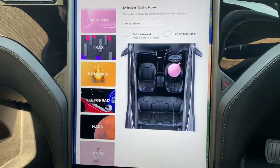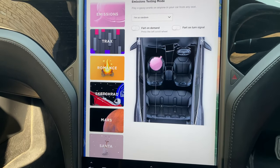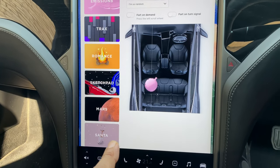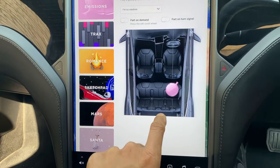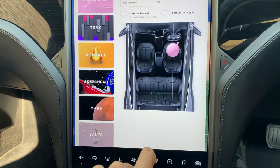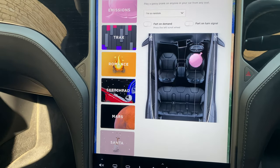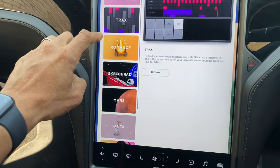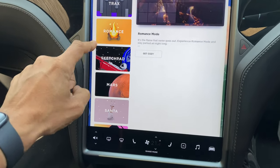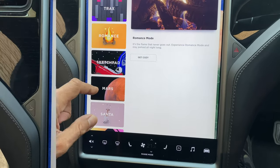So you've probably seen this in other videos. There's no point to that, but it does just make me laugh. And you might not be able to hear this, but as I move around, it changes the speaker it's on as well. You can even do it on the indicator. So it's good fun, especially when someone first gets in the car. You've got a keyboard if you want to play music in the car. You've got romance mode if you want to have a fire on and some music playing.